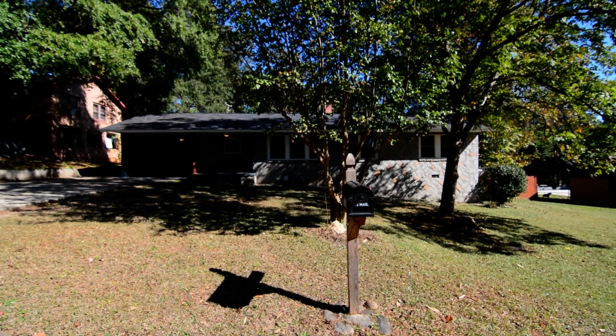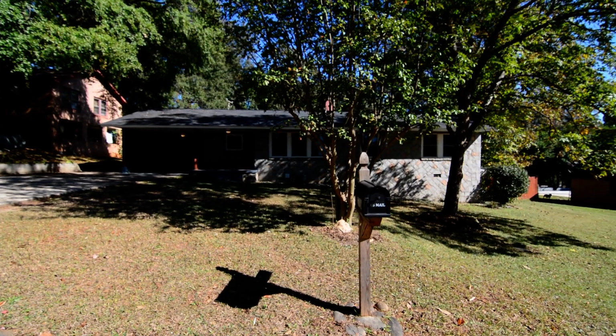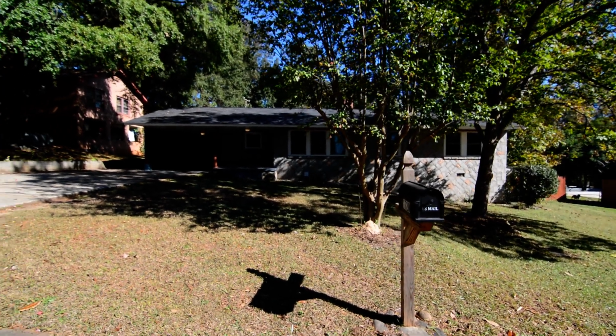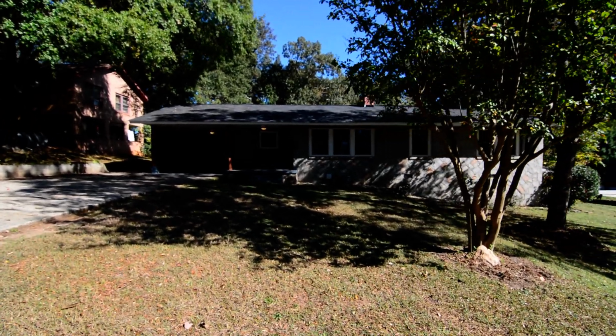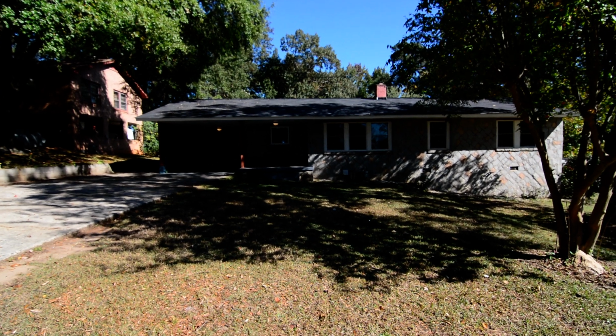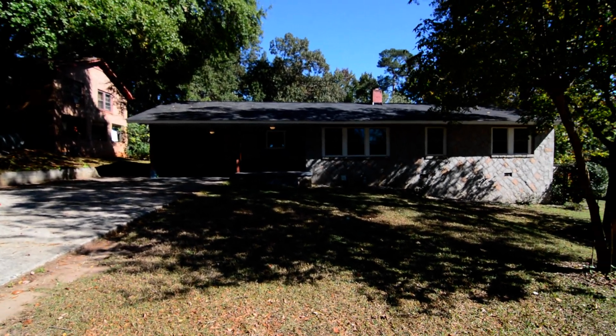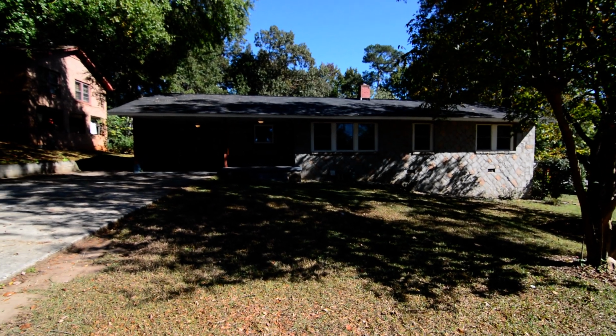Welcome to 1720 Morininghill Drive. This nicely updated 3-bedroom, 2 full bath home with a 1-car carport, fenced backyard with workshop and storage shed, as well as a beautiful interior with laminate hardwood flooring.